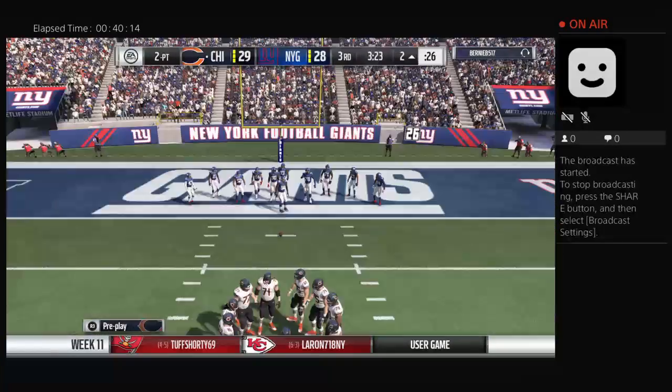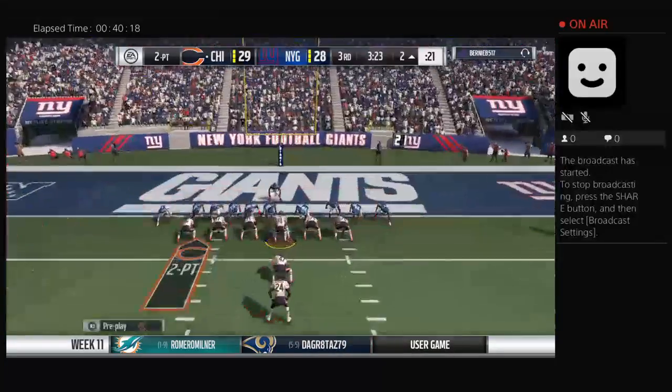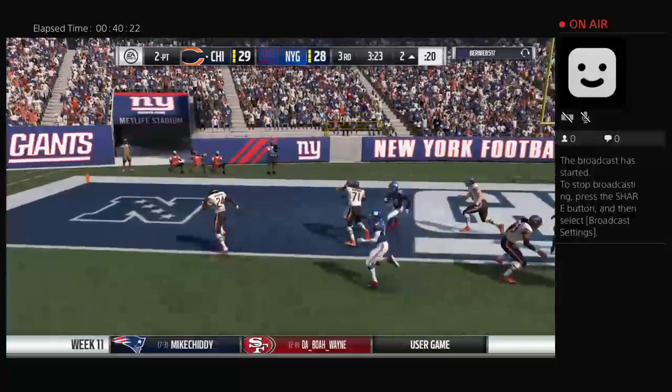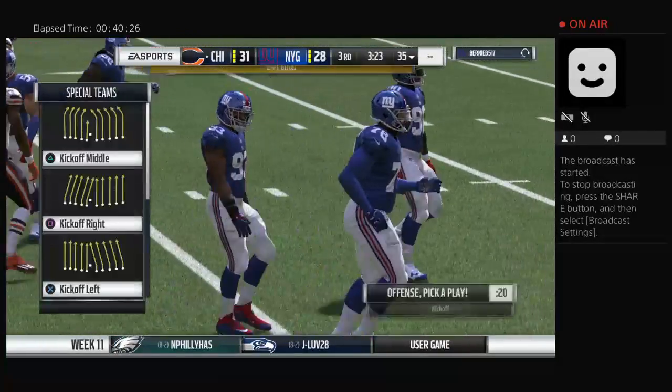So they're going to go for 2. Tight end to the right. All right, now. Back it up, Philly. Here we go. On the toss play, Howard. And he'll get into the end zone to push the lead up to a field goal.